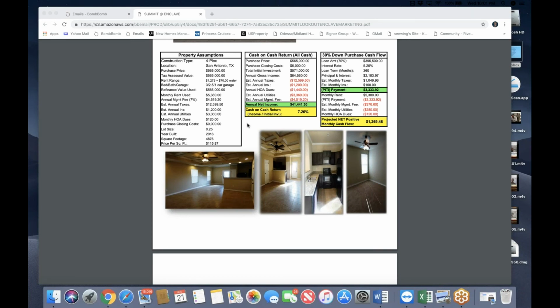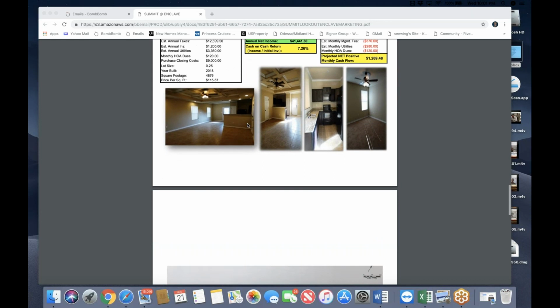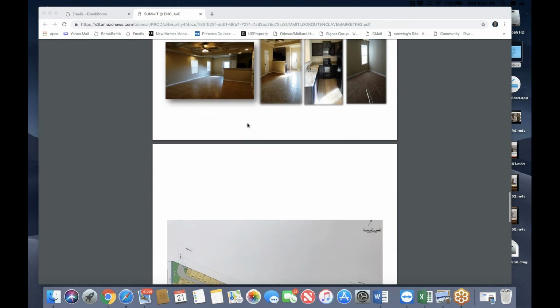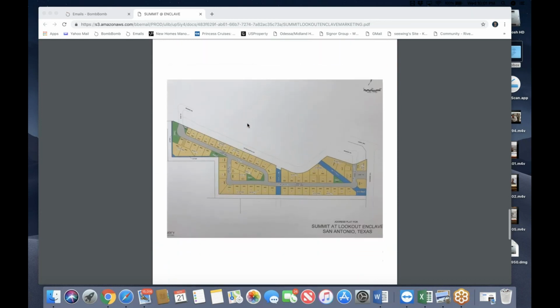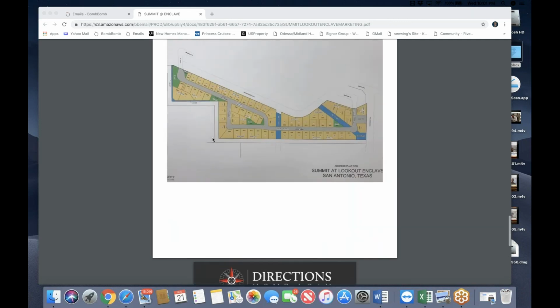New construction, like I said, this is very nicely built construction, as you can see, brand new, and just real nice. And of course, the plot map here shows the number of lots that are to be built later this year and throughout the first quarter and maybe the second quarter of 2019, and the completion of the various fourplexes. All right, and so let me see what else.